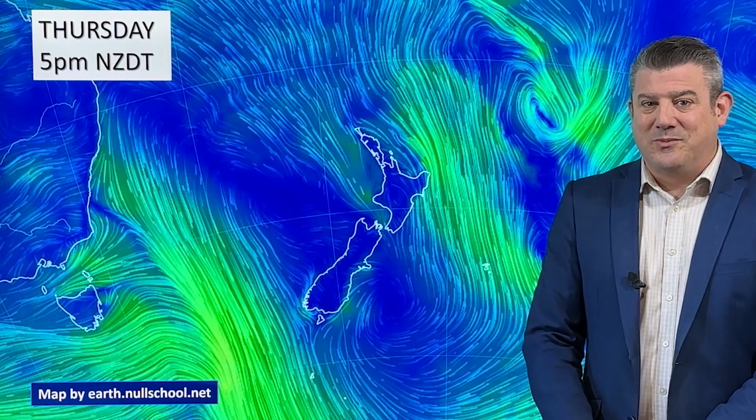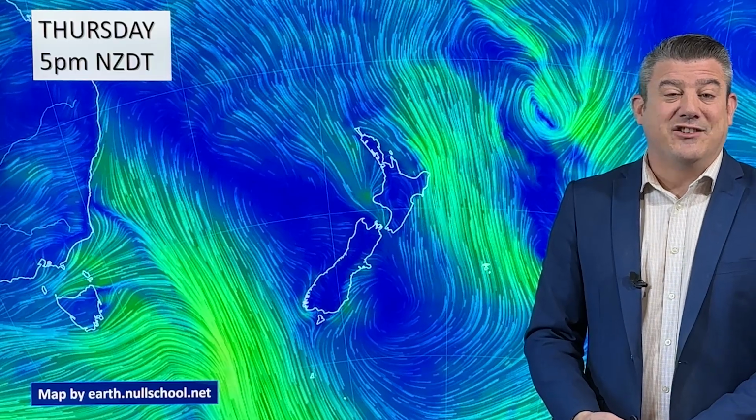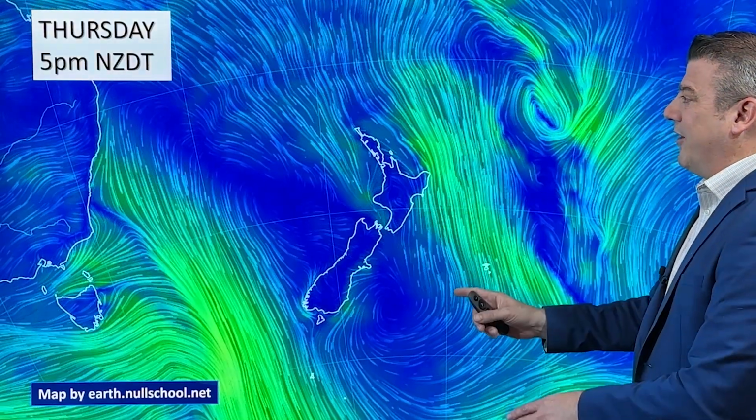Well, we've got high pressure rolling into the country from the Tasman Sea. It's going to drive in some pretty hot weather for the next couple of days, and then it departs. And behind it comes a storm. So let's try and make sense of what is going on at the moment.